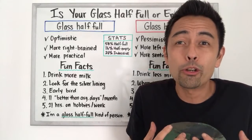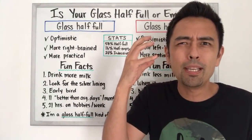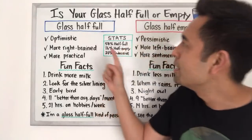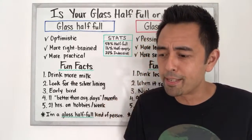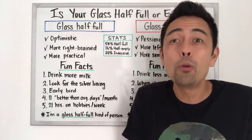You follow your instincts. You are typically a little bit more on the creative side. Typically, musicians, artists, those types of people are said to be right-brained. So people who are glass half full are said to be more on the right-brained side. Okay? They also say that people who are right-brained, they go at their own pace, right?